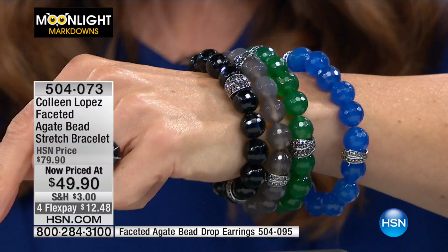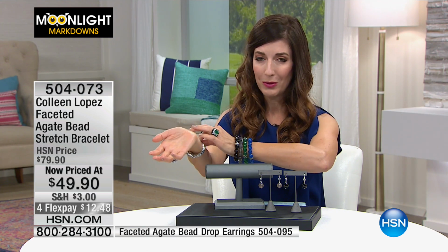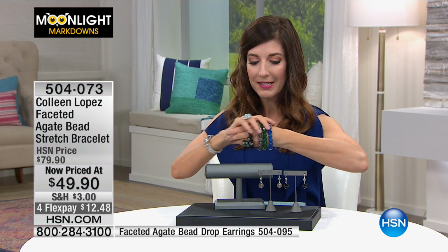And I would do anything for all my bracelets to go on this easily. In fact, I have a bracelet that I absolutely adore at home, but I have to have a friend or my husband do the clasp. It's something that's a little tricky. You can never do it with one hand, upside down and backwards. So if you want something you can just slip on and slip off.